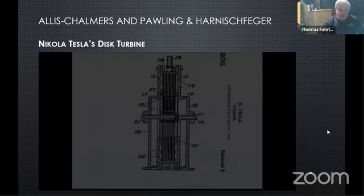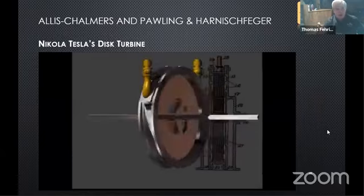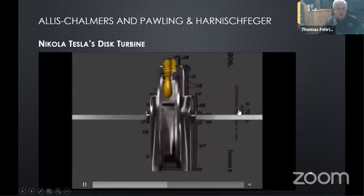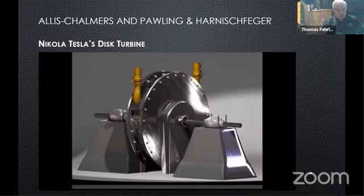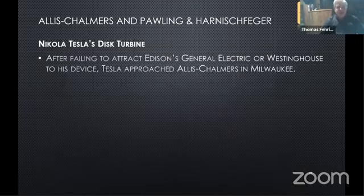Some of you may be familiar with this, but I kind of like this video a little bit. If you take the Tesla patent, I'm going to overlay on top of it a little video to show how these tightly spaced individual disks would rotate and essentially take fluid from one leg and take the fluid up to the other leg. That's essentially how the disk turbine operated. Pretty simple device, but it was a screamer. It operated at extremely high speeds, and unfortunately, it was not particularly successful.